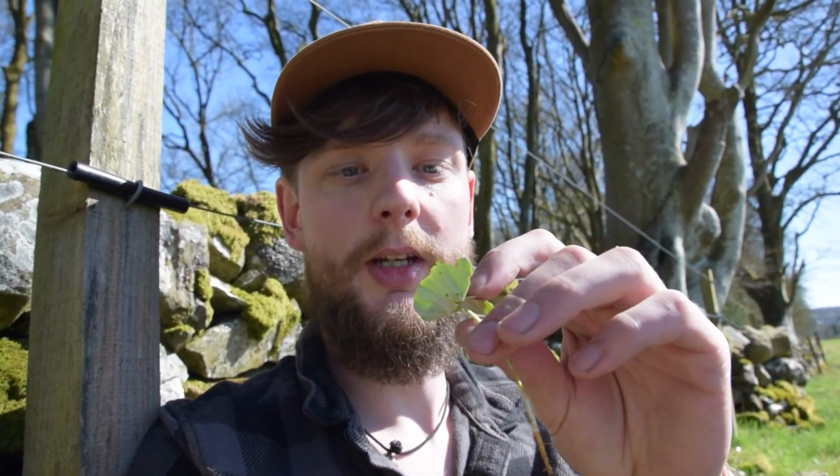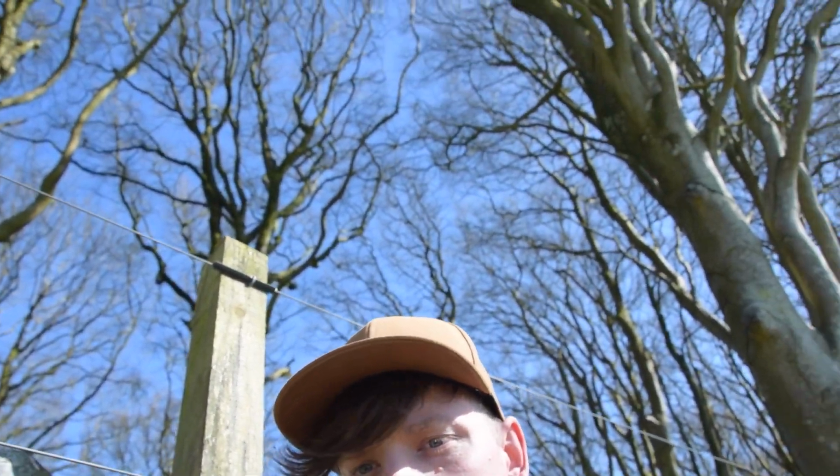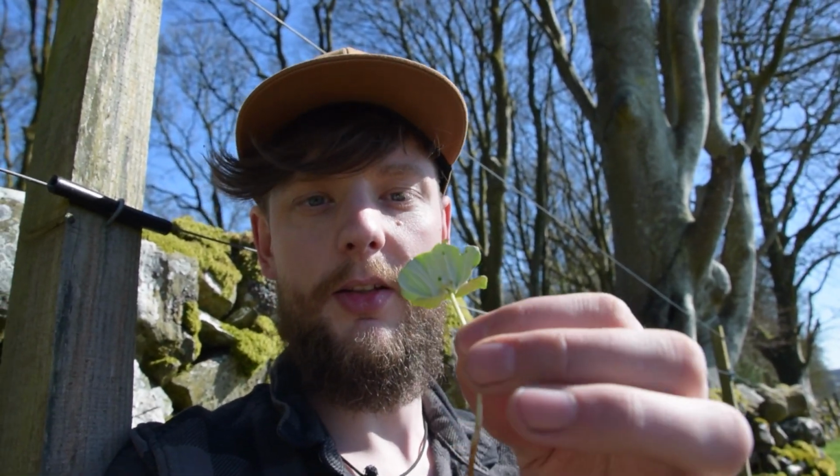Just found a wild edible at my feet. I'm under beech trees. So the seedlings actually send out the first 2 leaves, and they're delicious. They're actually really good. Although that one, that one's horribly dry. Anyway, I'm going to get to picking these dandelions.